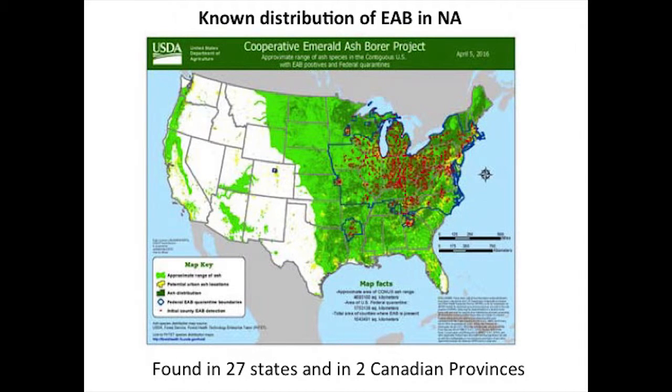So you can see here we are in southeast Wisconsin, and the north looks pretty clean. But like I said, there's some that ended up in Green Bay, and there's a hot spot right here in Minnesota. Obviously, it ended up in St. Paul pretty early, so it's going to spread. You can see where all the hot spots are, and it's now found in 27 states and 2 Canadian provinces. And the green actually shows where you're going to find the majority of the ash in the country.